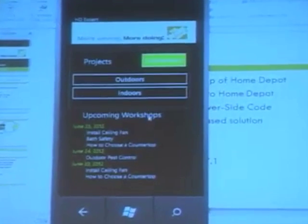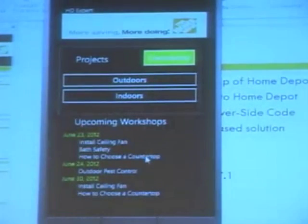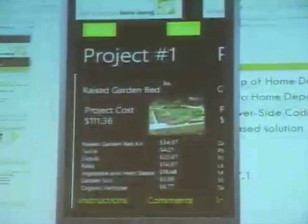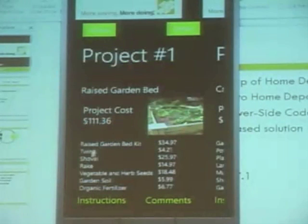So here's upcoming workshops. If they want to see how to install a ceiling fan, how to choose a countertop, they can go ahead and click one of these links and see that. Or if they want, they can go to projects, and here's outdoors. So I'm going to click that. So here's project 1.